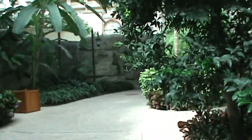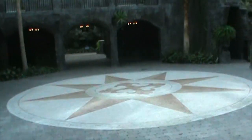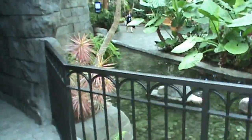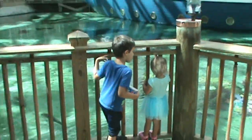Let's keep exploring, Luke. We got a little cave in here. It's got some cool artifacts. A little terrace area. Yeah? West portion.